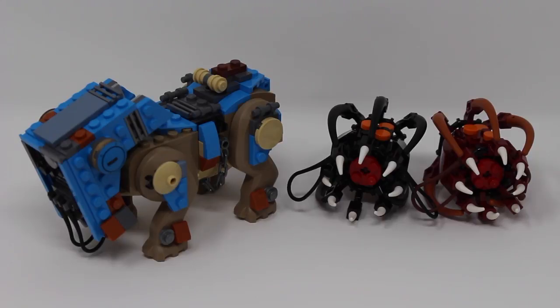Now technically these aren't really minifigures, they are completely brick built, but I thought I'd include them in this video because we have the Lugabeast on the left and the two Rathtars on the right. These are alive creatures in the universe of episode 7, so I thought it'd make sense to include them in this video even if they actually aren't minifigures.